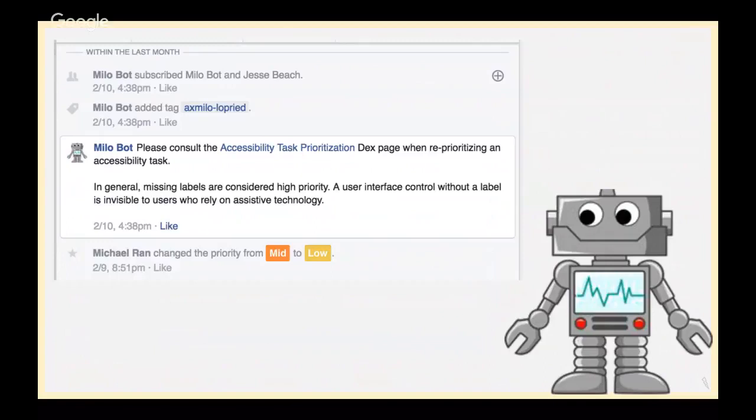We just want the project managers to understand that there are certain levels of priority that different tasks and issues have. And if they're making this judgment call without having read that document, it could be the case that they're prioritizing a high pri issue as mid or low pri. And again, it just provides information at the moment where they're having to make that choice.